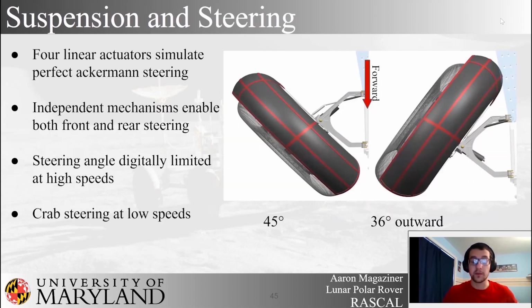To give Explorer full steering capabilities, each wheel is controlled by a linear actuator to provide perfect Ackermann steering. In the event of an actuator failure, the other wheels can work around this failure to ensure full turning stability. At low speeds, the rover can almost point turn, accounting for slippage.